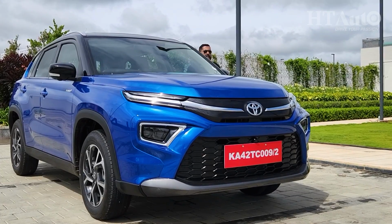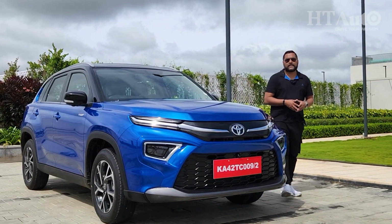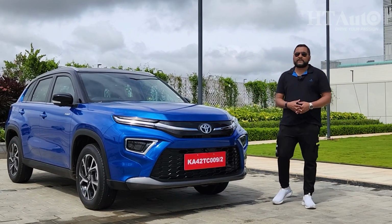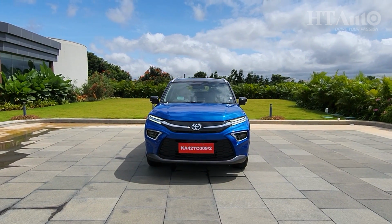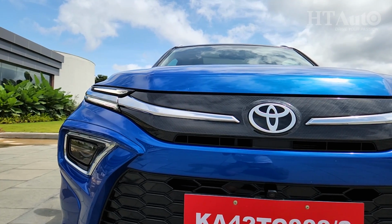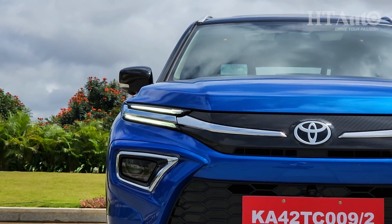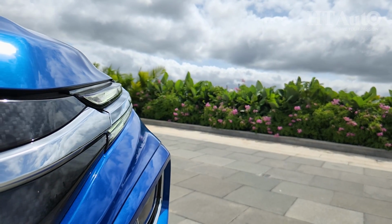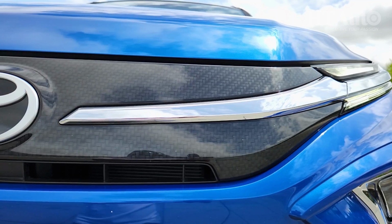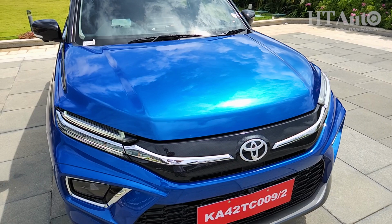The HyRyder is one of the sportiest looking Toyota models that you'll find on Indian roads, and it's not just unique and distinct in the Toyota camp, but in its segment as well. Largely thanks to very sleek LED headlight units on either side and very sleek DRLs as well, which interestingly double up as turn indicators. The nose does not have any perforations and is one stretched out integrated body panel that's very common now in the design language of electric and hybrid vehicles.